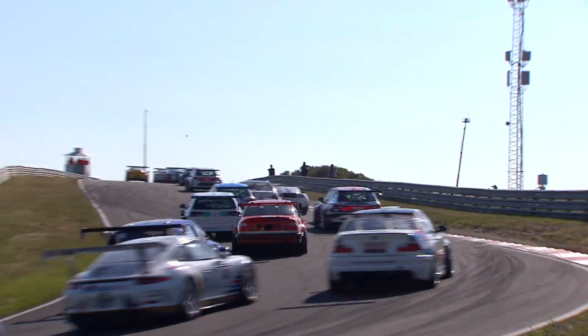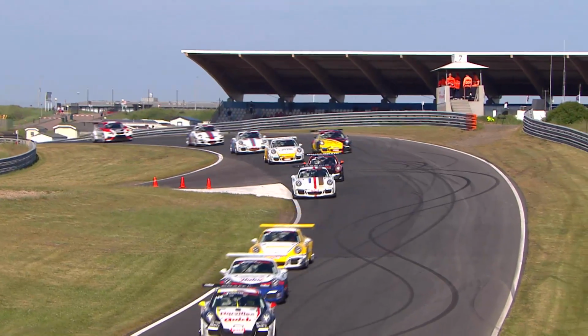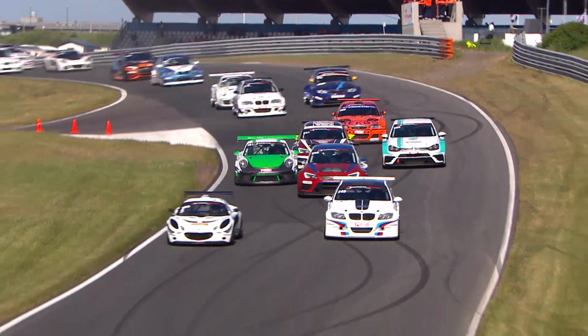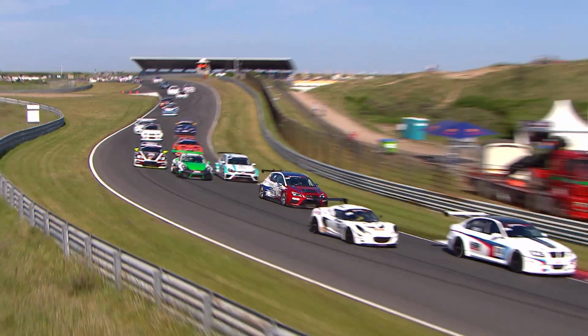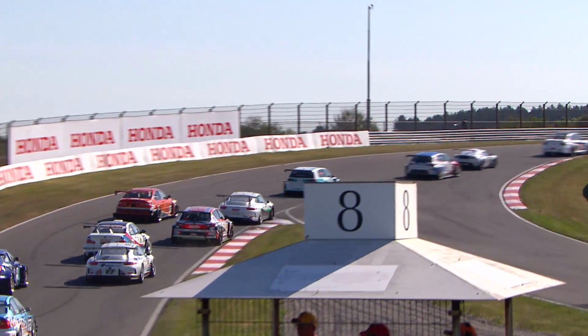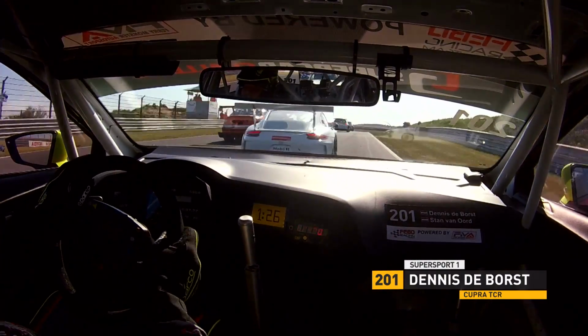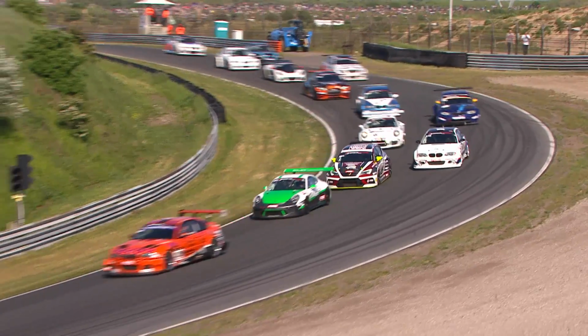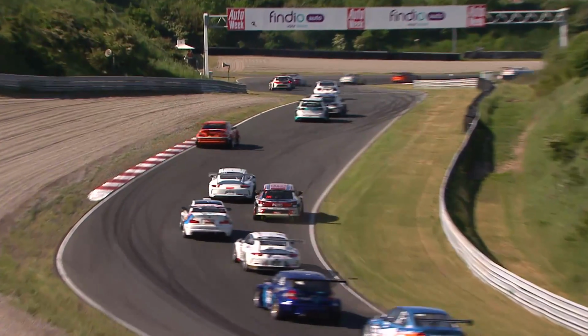There's your Supersport leaders. René Steenmetz in the red and white Seat there has got ahead of pole sitter Priscilla Spellman in the Lotus. Down the inside comes Robert Vandenberg as well. The red, white and blue Seat behind is 4th place Jackie van der Ende. Dennis de Boers down to 5th place, having started 4th. And all of our Supersport front runners mingling with the tail of the GT field, and that makes progress difficult for some of them.